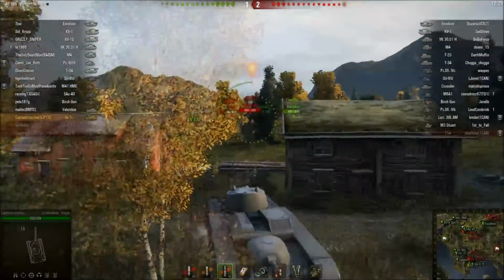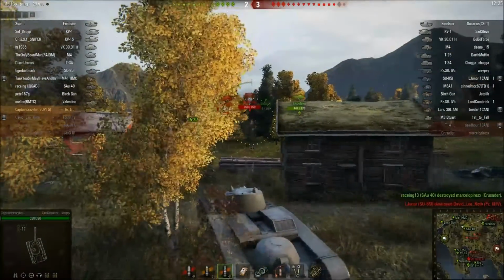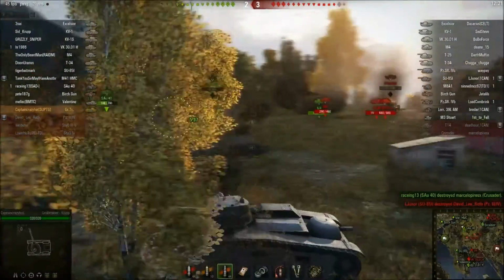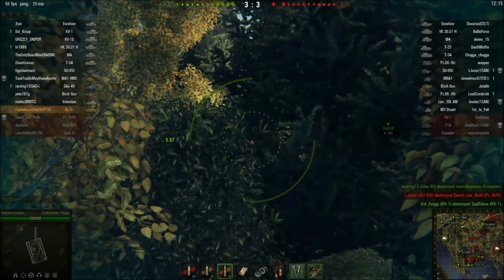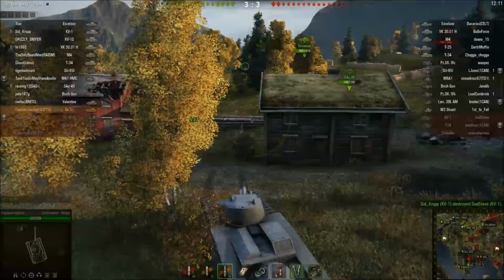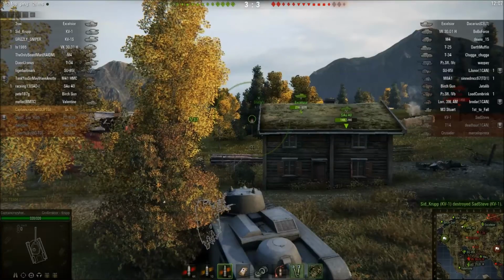Especially in a tier 5 match. And the camo rating on this thing is really abysmal. So you'll be spotted all the time. Unless, of course, you're stationary, hiding way at the back and just lobbing these slow HE shells, hoping that you might someday be able to hit something.